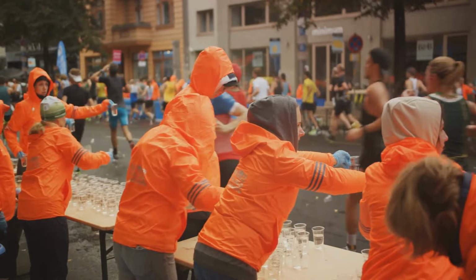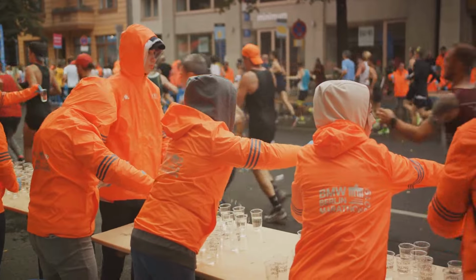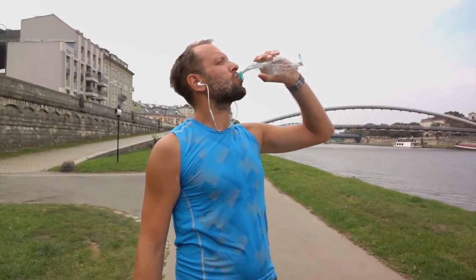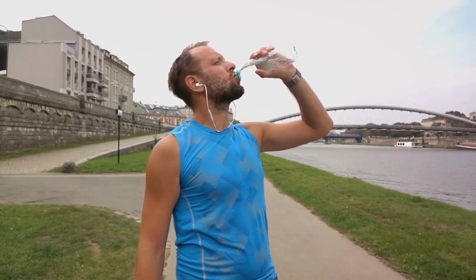But why such a rush? Why do marathon runners treat water stations like they've stumbled upon the fountain of youth? Well, simply put, hydration is critical during a marathon.